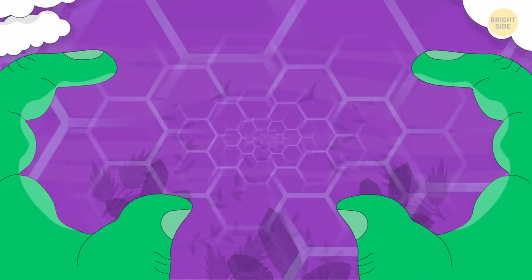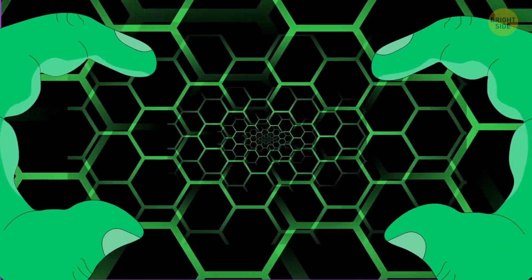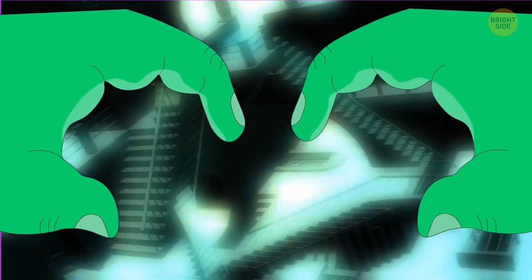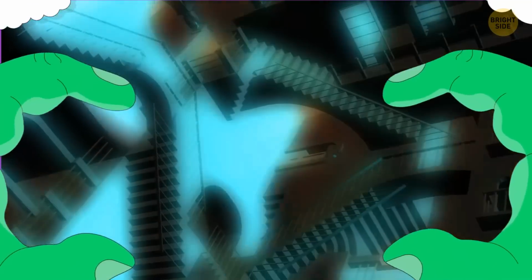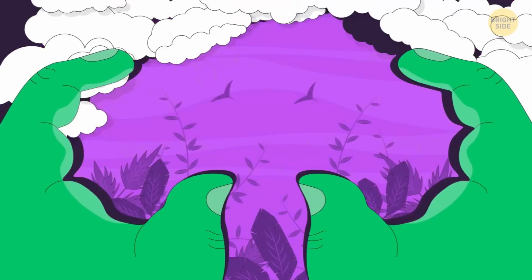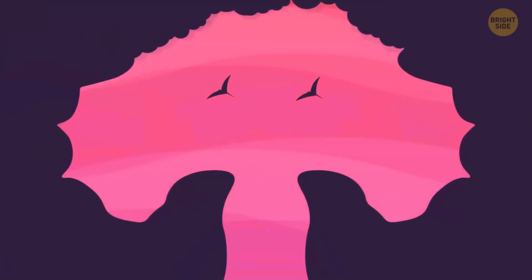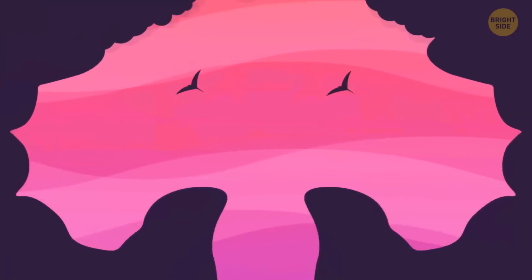Does it look like two hands to you? You must be a practical person who doesn't take many risks. You live more on the cautious side of things and don't make much room for new experiences. If it's clearly an elephant to you, you're curious and love exploring. If you ever have a chance to settle down, try it. Stability can be fun too.